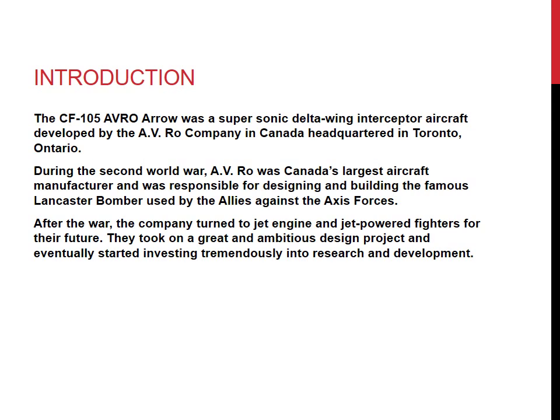The CF-105 AVRO Arrow was a supersonic delta-wing interceptor aircraft developed by the AVRO company in Canada, headquartered in Toronto, Ontario. During the Second World War, AVRO was Canada's largest aircraft manufacturer and was responsible for designing and building the famous Lancaster bomber used by the Allies against the Axis forces. After the war, the company turned to jet engines and jet-powered fighters for their future. They took on a great and ambitious design project and eventually started investing tremendously into research and development.